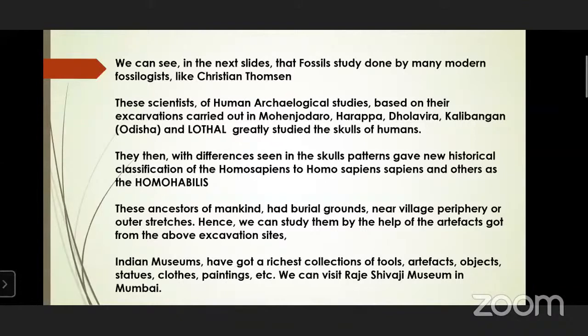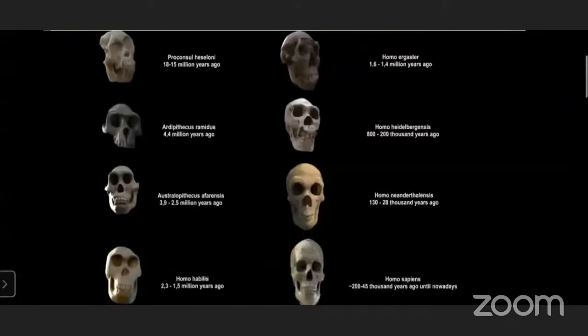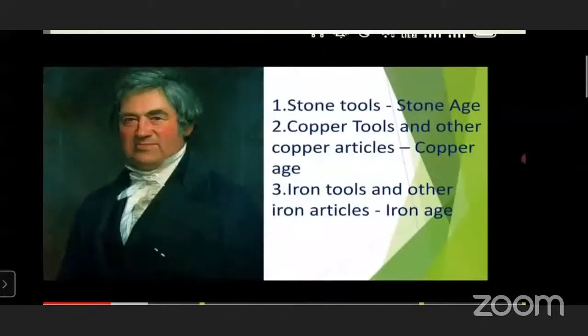Now, we can see that Indian museums have got the richest collection of tools and artifacts, statues, clothes, and paintings. We can visit the Chhatrapati Shivaji Museum in Mumbai also. Here in those museums, these are ancient skulls, in which the lower part shows Homo habilis and on the right side there is Homo sapiens, near about our ancestor, or the present day. Now, this gentleman is the fossilologist expert.